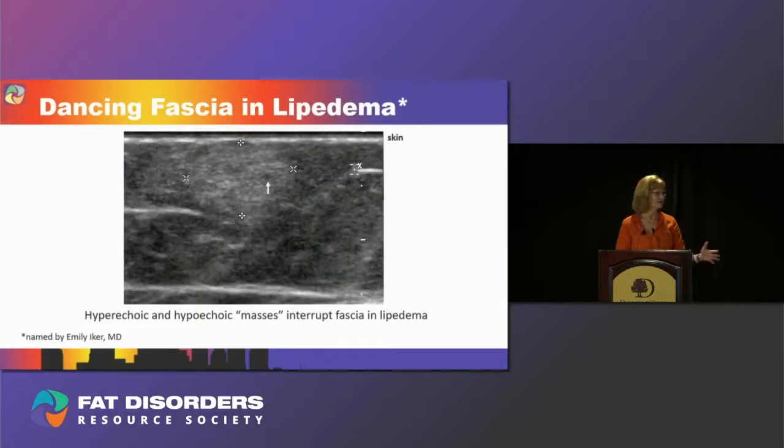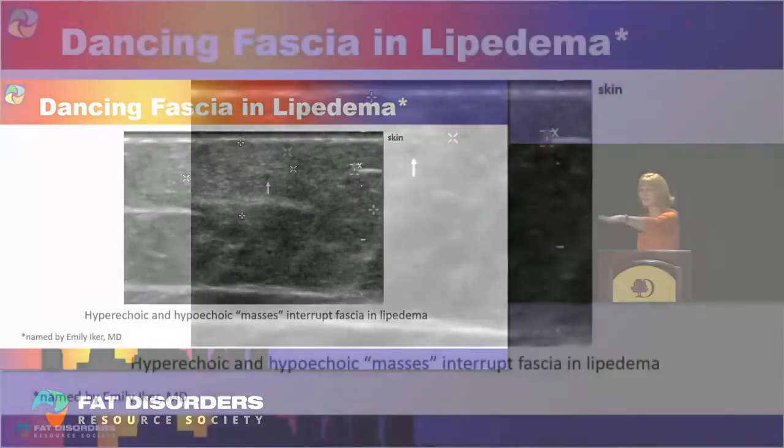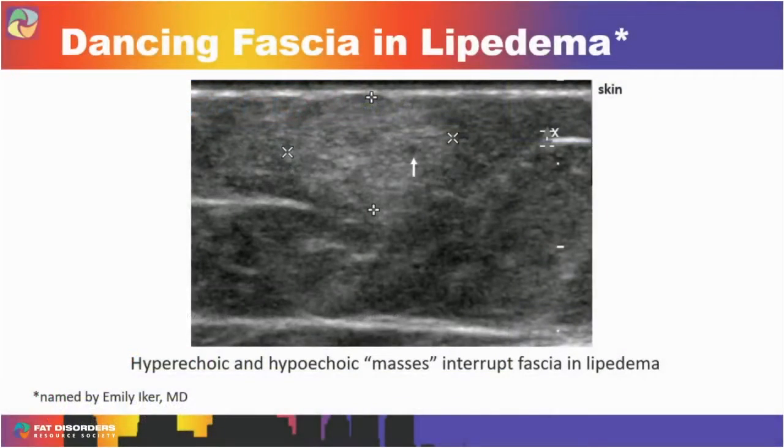And this goes out to Emily Eicher. Emily Eicher coined the term dancing fascia in lipedema. And we've been looking at the lipedema tissue by ultrasound, and I'm going to walk you through this. So on the top here is your skin, and then this is all fat, and then this is a band of fascia here. And it's supposed to be flat. It's supposed to go straight across.